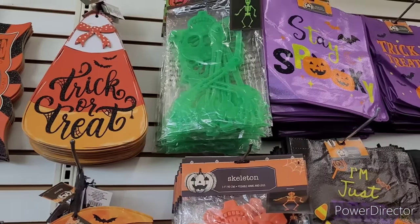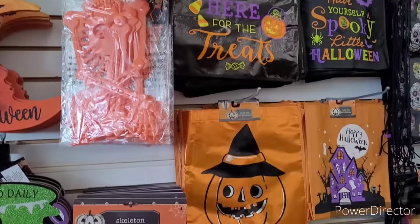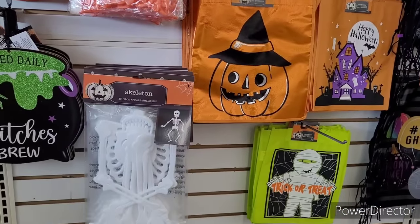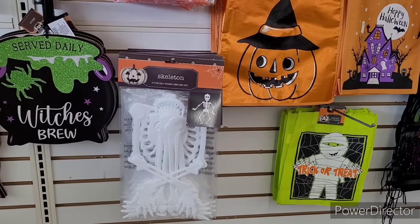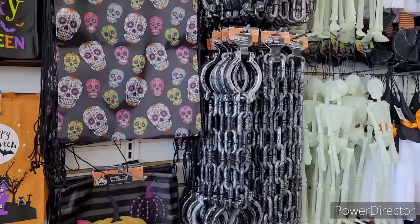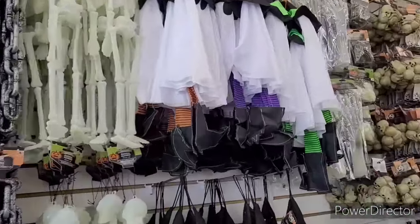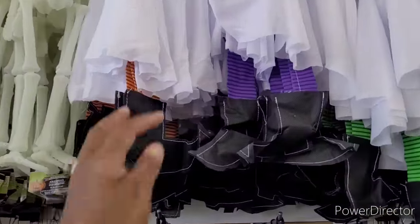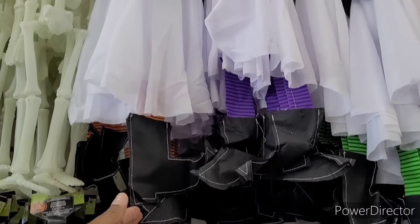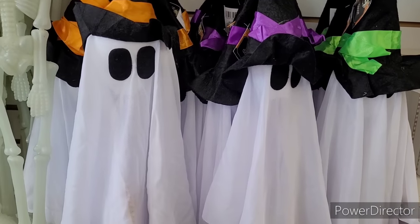Then they have these glow-in-the-dark skeletons. Have some little trick or treat bags. Posable arms and legs for the skeletons. There's those chains. More skeletons. Here's some little ghosts. These would be perfect to put in a tree. I think I'm gonna get a few of these to put in the tree.